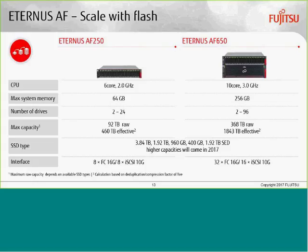In about a couple of months from now, Fujitsu will release a new firmware, which will double the amount of physical flash drives for both the 250 and the 650. So we'll go up to 48, and also 192 on the 650. Along with that, you can see the actual maximum capacity, and this number is based on the 3.84 terabyte SSD drive that we have today. Again, in 2 months, we are going to introduce 2 more new capacities of SSD drives. These are the 7.68 along with the 15.1 terabyte.